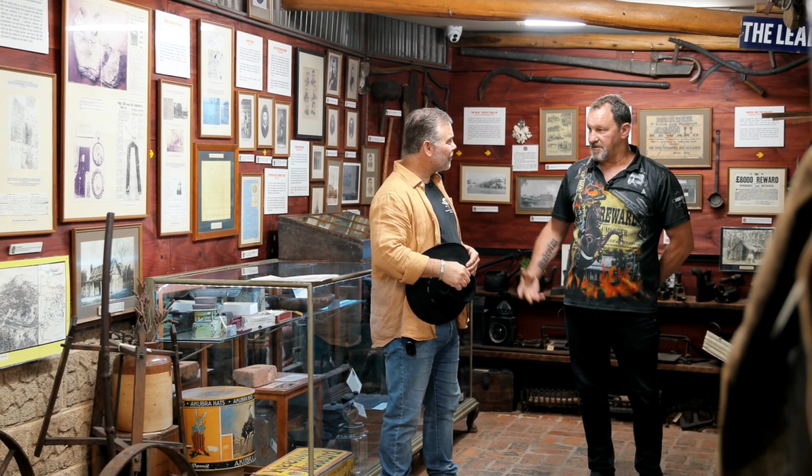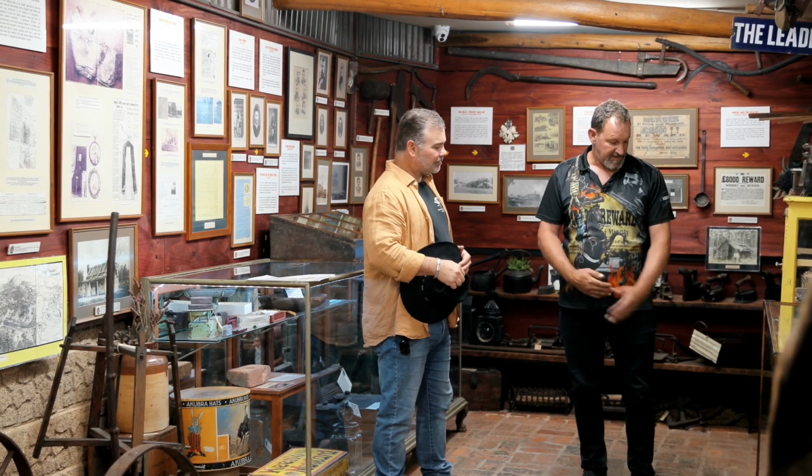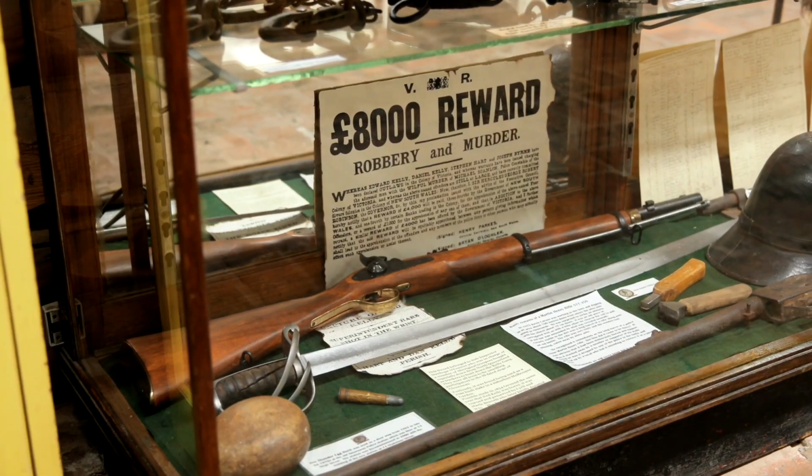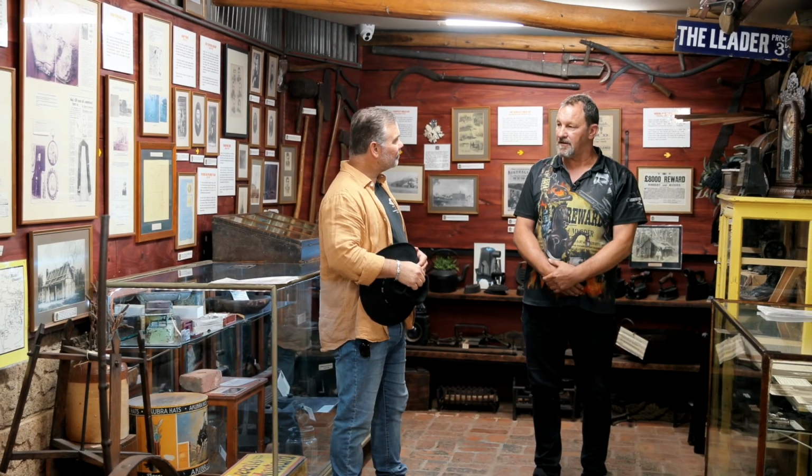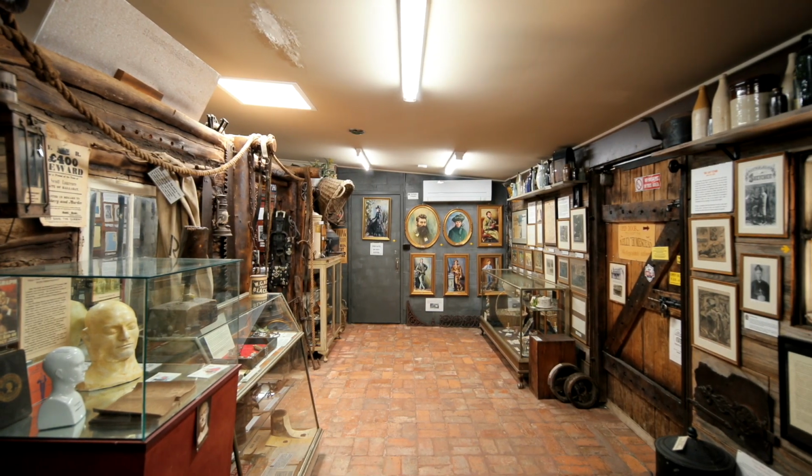Yeah, well, there is a few, but one of my favourites would be this, the sabre down here that belonged to Stanhope O'Connor, who was in charge of the Aboriginal trackers that come down from Queensland. They were sent down to track down the Kellys.